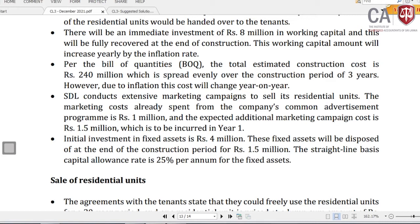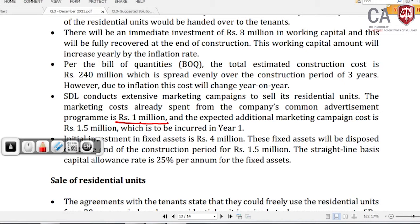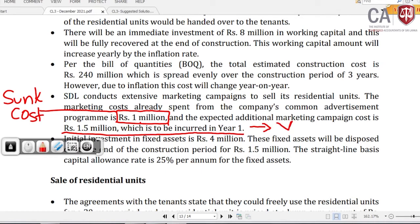Before starting the project, you have already spent 1 million. Is it a relevant cost? Remember, this 1 million you have already spent. It is not a part of your cost, because this particular cost is a sunk cost. Not relevant. But you have to incur 1.5 million in year 1. It is an outflow in year 1, and that you can accept. But the amount you have already spent, you can't recognize.